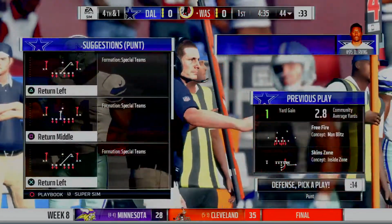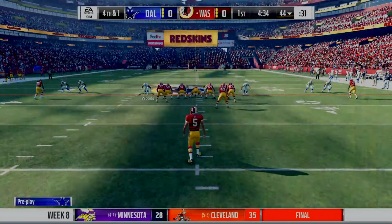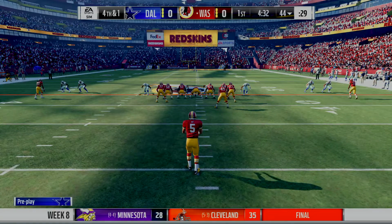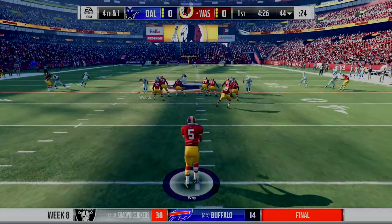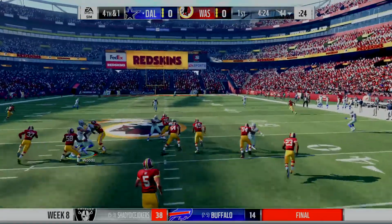This drive is pretty clear. Almost feels like old-school fundamentals, doesn't it? Want to impose their will on the defense. What's that, 5 straight runs? Yeah, 5 straight carries to start this drive, and like you said, the way it's working, they may just stick with it. And this is away.